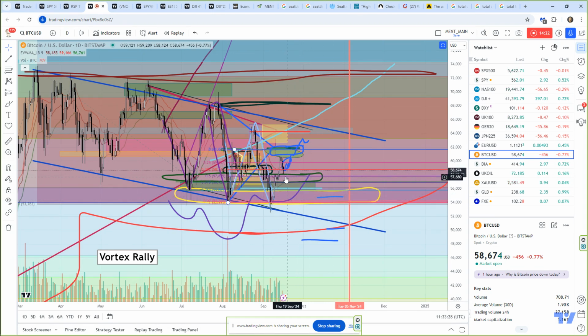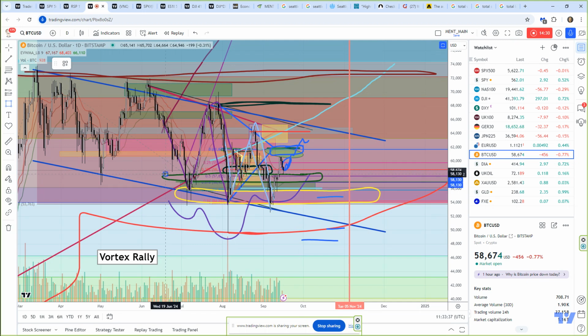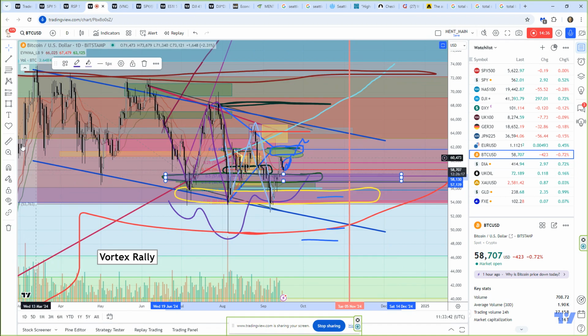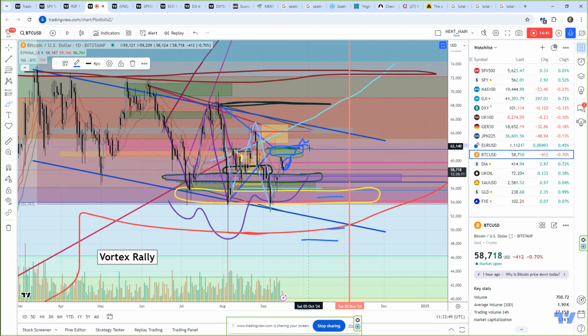So what I'm looking for is as I've drawn this green area, I'll draw it with a box. This kind of an area right here needs to act as primary support for us. And if we're lucky, we will roll over, building some support in this area and then roll to the upside just before the election. So again, we're getting into that malaise, that sideways trading, that uncertainty right before the election, and it will resolve. It's just not going to resolve quickly, in my opinion.